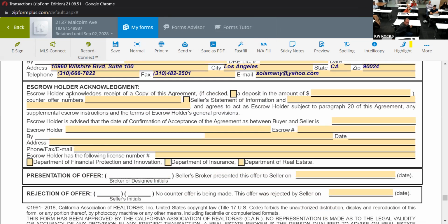And then this is the part where the company is gonna ask you for escrow acknowledgement. So at one point, escrow would stamp here or fill this out and send that page only back to you as acknowledgement on page 10. So if you ever see page 10 or acknowledged from escrow, that's what they're talking about.